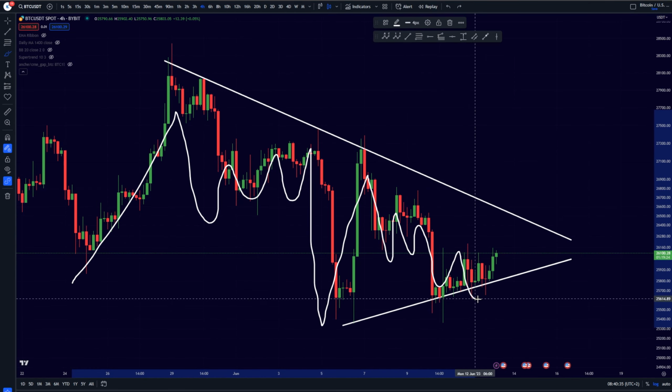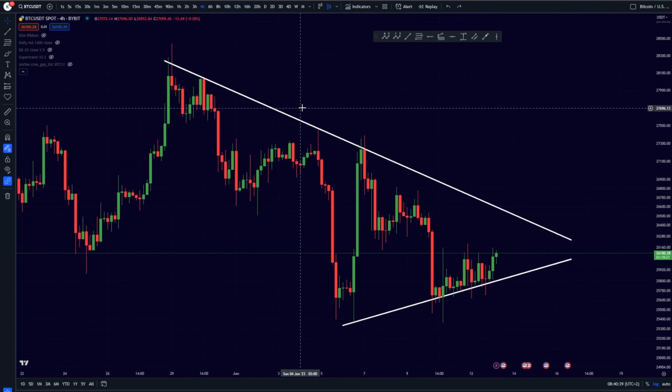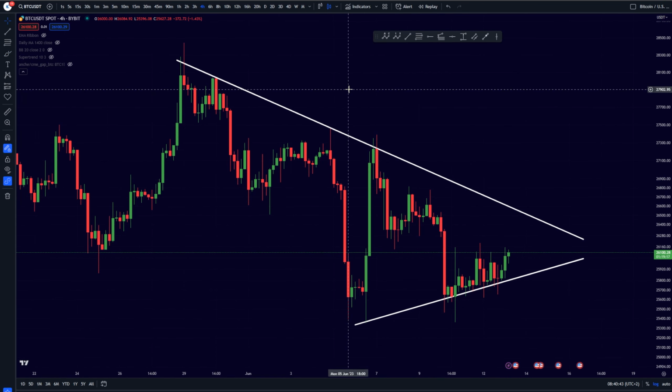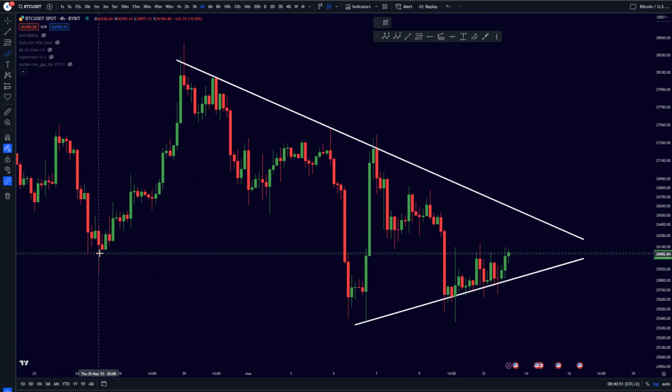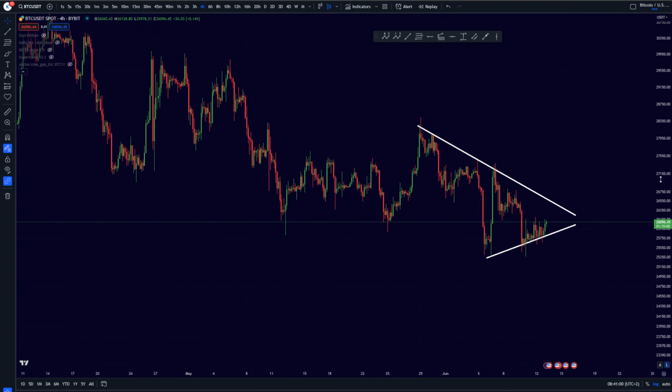So first of all, let's start off with the very short term, because in the very short term, of course, we are developing some interesting stuff, and then we'll jump into the longer term charts. So on the 4-hourly time frame, we can see we are right now developing a new symmetrical triangle, and I do think this symmetrical triangle will very much decide which direction we will be taking today.